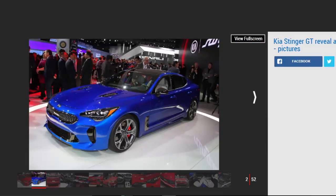Revealed at this week's Detroit Motor Show, the 365 bhp Stinger GT takes its inspiration from the Kia GT concept that was first seen at the Frankfurt Motor Show 6 years ago. It will arrive in the UK in September, with an anticipated list price of £43,000.